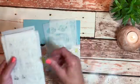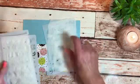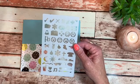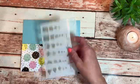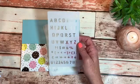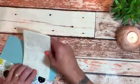This one just looks like frames, some puzzle pieces, and a little cartoon speech bubble. Those are cute. Weather icons, smiley face, sad face, a few other random things. Circle shapes, measurement, some cactus, those are cute. Some floral, checklist. Hey, what are you doing, bud? Some letters, some numbers, and some more shapes. So that is what is in this one. I will go back through and put them in order off camera.